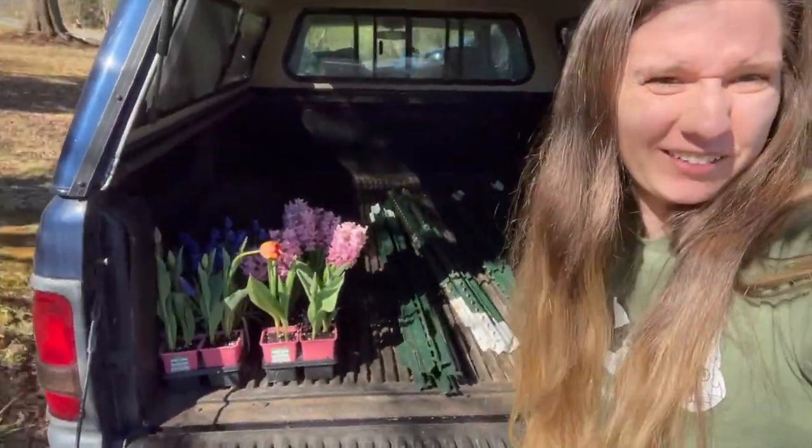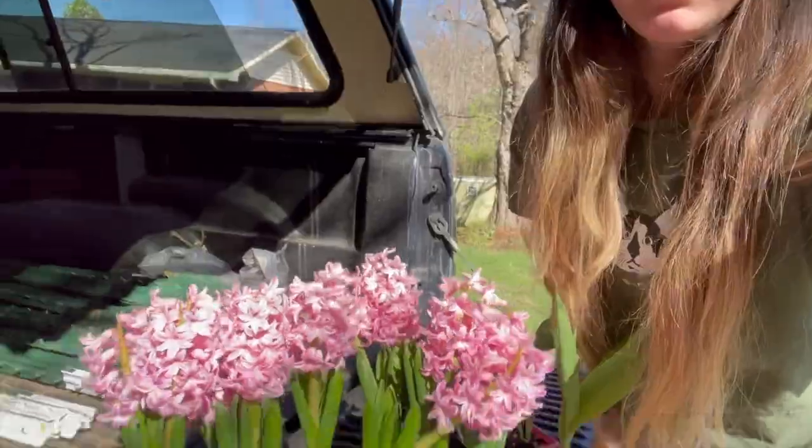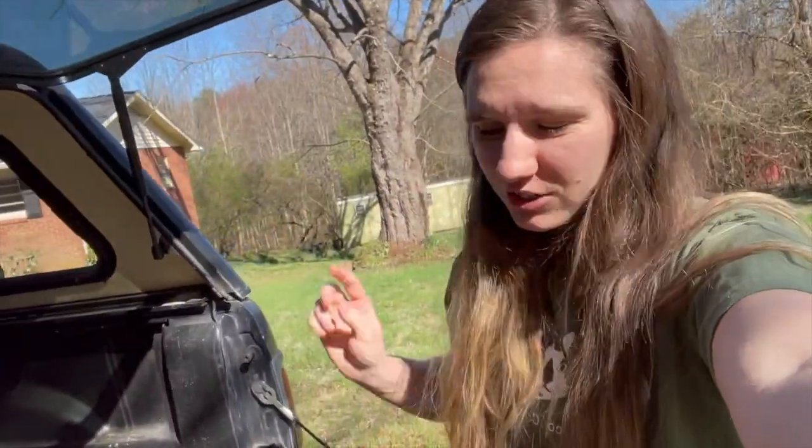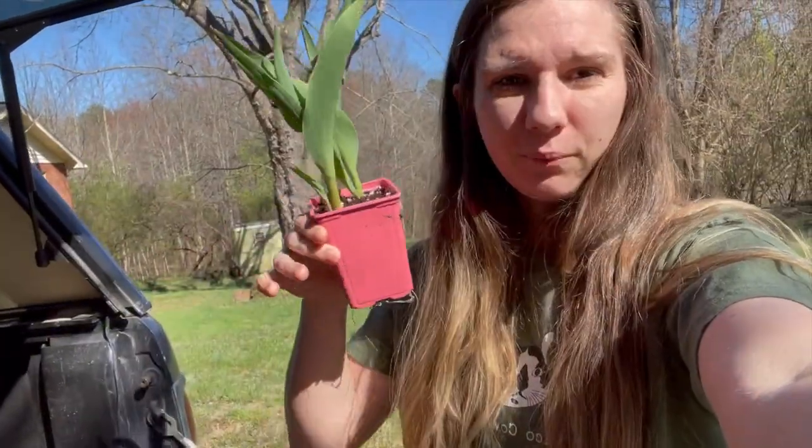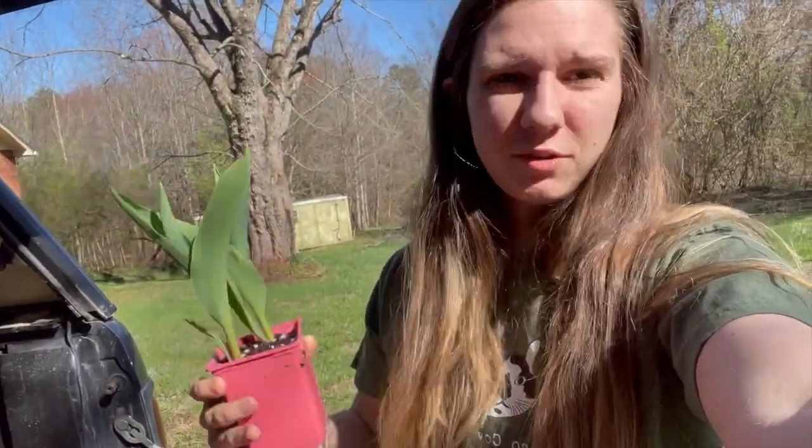Walmart had hyacinths and tulips for $1.30 or something like that each, and they all have two to three bulbs in them, so we got like 24 of them. I know they're already flowering, so they probably won't last too much longer this year, but I can plant the bulbs and they will continue to grow. So it's an alternative to buying bulbs in the fall.